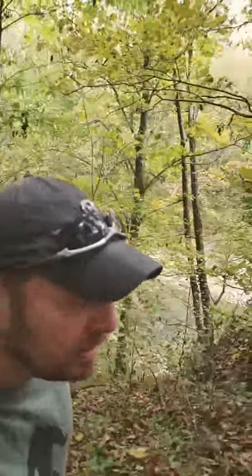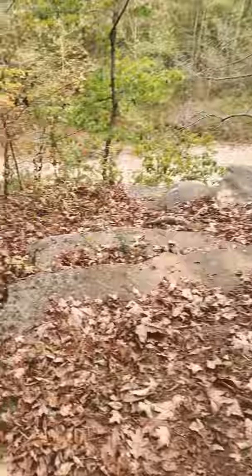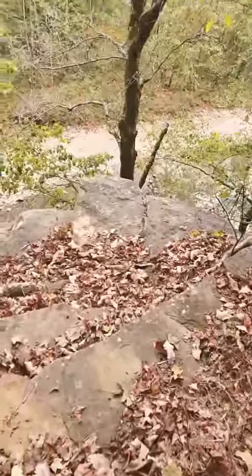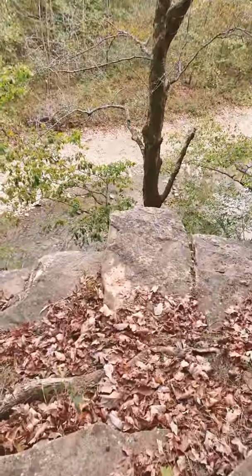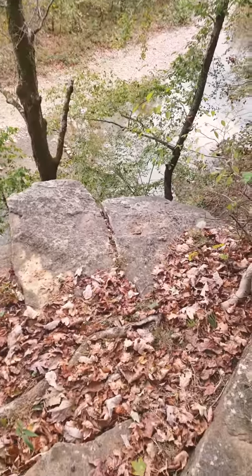Whew. Hot summer's day, it feels like. Hard to believe it's fall out today. Right here. How's this for a lookout position? So I can sit up here and clearly keep an eye out.